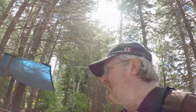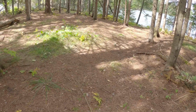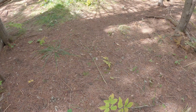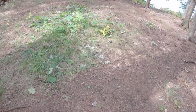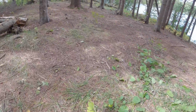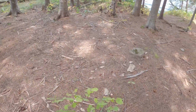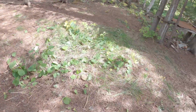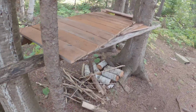So I just need to find a decent spot now for the tent, and I'll start setting it up. I'm thinking maybe right here, because it's the flattest area. Either there, or this spot here isn't too bad either. But I'm gonna go and start unloading and the tent at least and get that started.